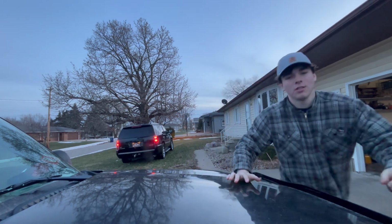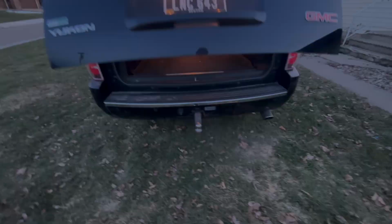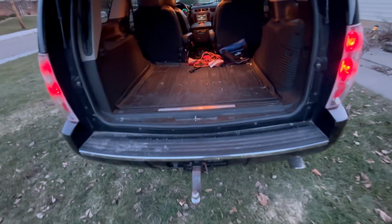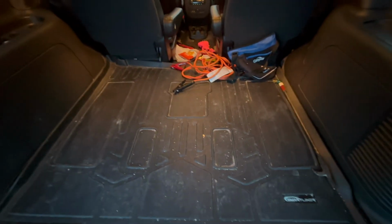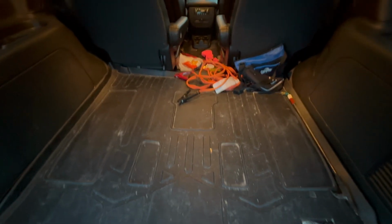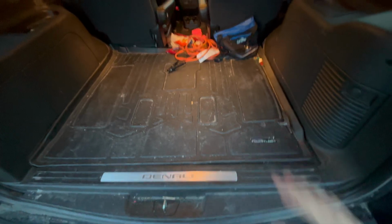Today we're gonna be doing truck camping with the heated vest. So without further ado, let's get a bed made. Here's what we got working with. By the way, I'm 6'3", so it might be a little uncomfortable, but I'm thinking putting my feet right there and head and stuff down here.